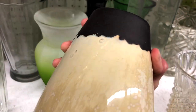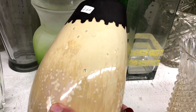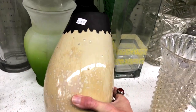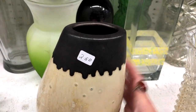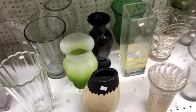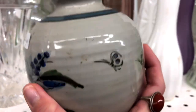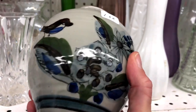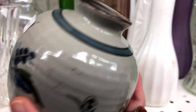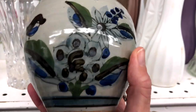This one does have a mark on it. It's kind of interesting. It's got an interesting shape. It's only $2.50. I'm gonna think about that one. That one's pretty. I thought maybe this was Mexican pottery. It kind of looks almost like Ken Edwards, but there's no signature on it. They only want $1. I like the bird and flower design. So I'm gonna grab this one for $1.